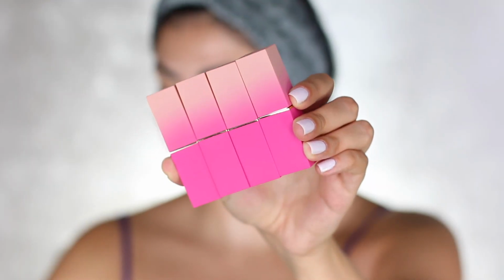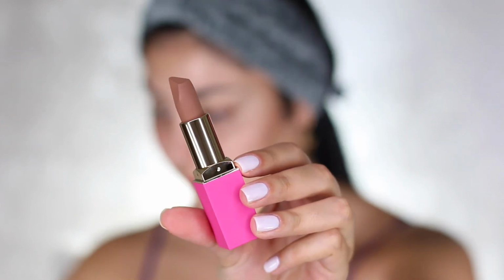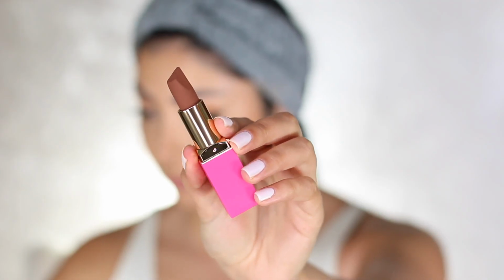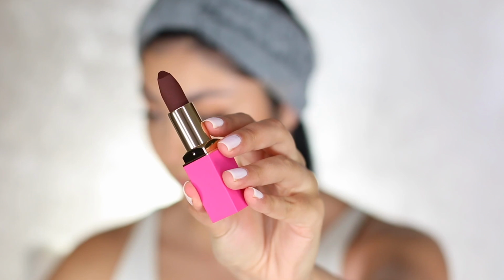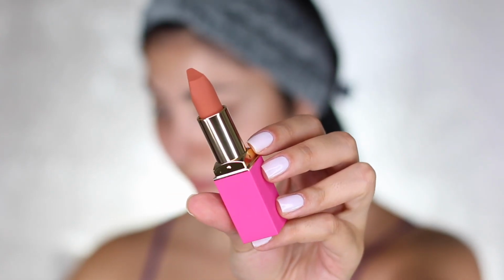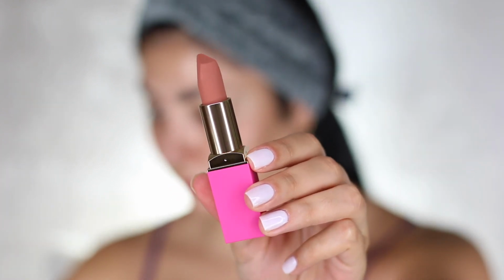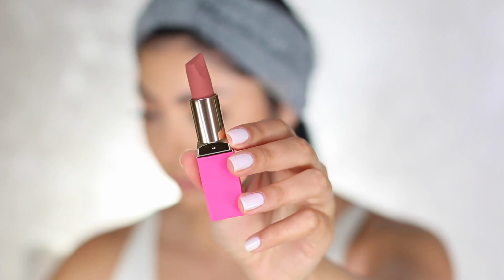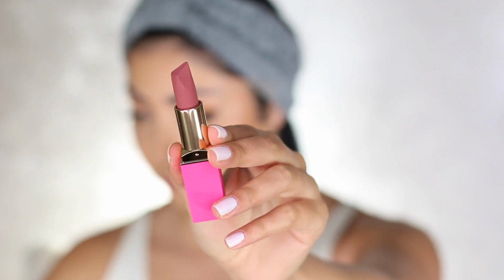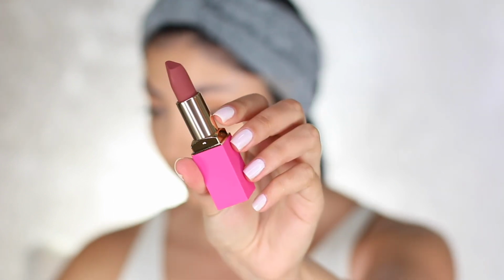Firstly, can we appreciate this beautiful packaging? Let's go into the chocolates with Lady, Muted, Toffee, and then lastly it's Cacao. Onto the peaches with Mademoiselle, In Vogue, Libra, and then lastly Me. And into the mauves we have Chic, A Mauve Moment, 2020, and then lastly Kebby.